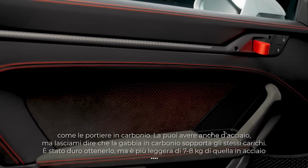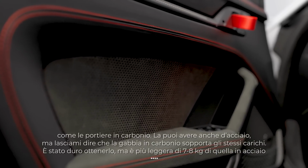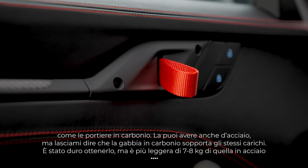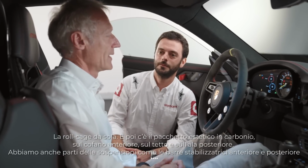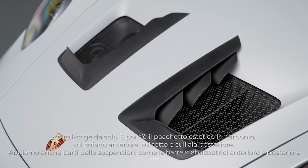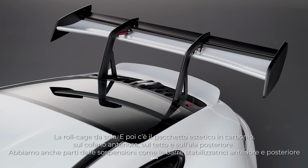the carbon cage can take the same loads as the steel. It was really a tough thing to develop, but it really works, and it's a lot lighter, 7-8 kilos lighter than the steel version. The roll cage alone. Roll cage alone. And carbon fiber package around the car. There's visible carbon fiber on the front, on the trunk lid. It's visible carbon fiber on the roof and on the rear wing.